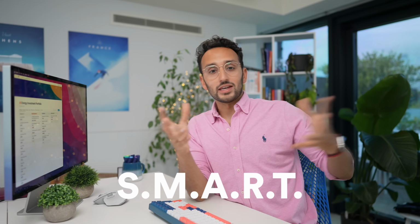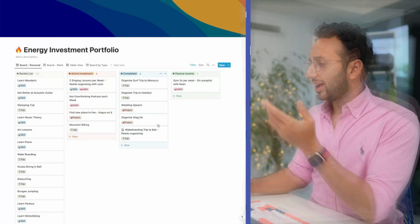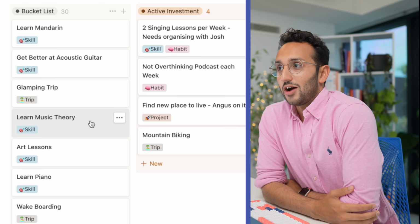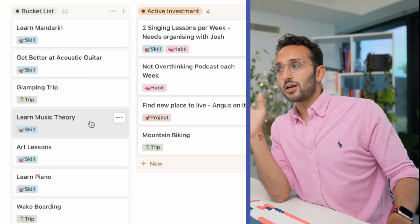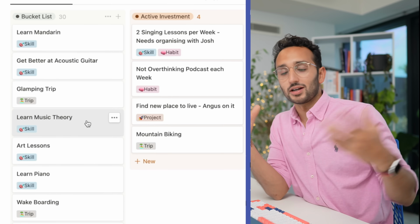Final thing to mention on this front, you will notice that none of these are particularly SMART. You might be familiar with the paradigm of goal setting called SMART goals: specific, measurable, achievable, realistic, and time-bound, or something like that. And technically, learn music theory is not a very good goal, right? Because how will I know when I've learned music theory? People would normally say that to make that an effective goal, you should say, pass the grade 8 ABRSM exam in music theory by this date, and then that becomes achievable and measurable and time-bound and all that stuff.